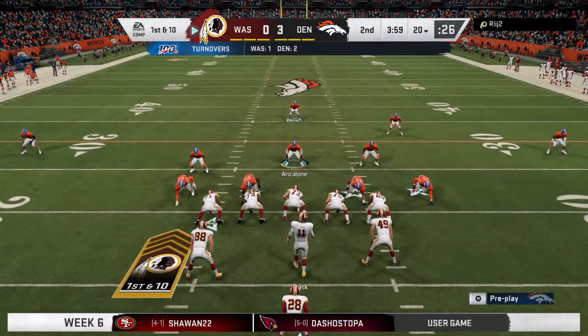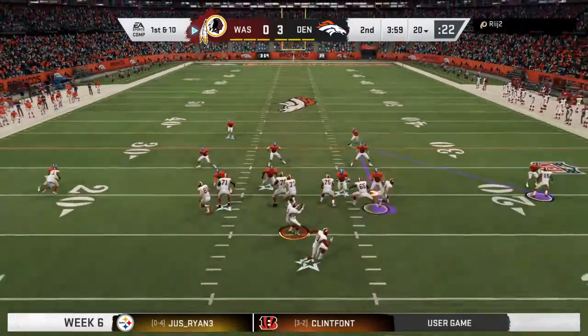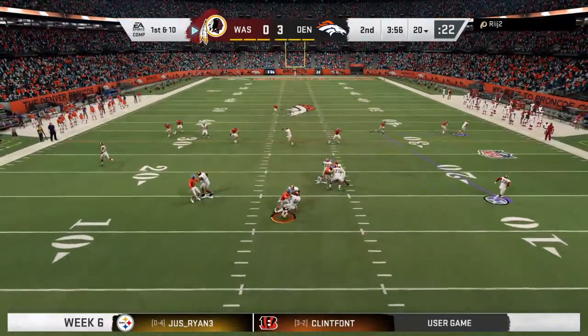Out there ready for this next drive, the Redskins offense. And this is a unit that, to be frank, doesn't look like they've woken up yet. I mean, a punt and a turnover on their first 2 drives.